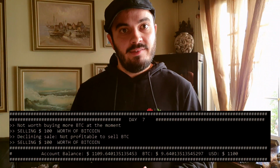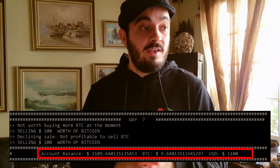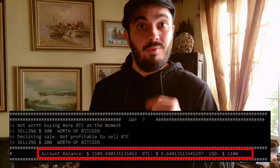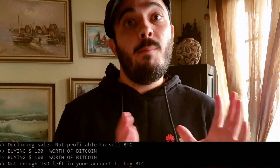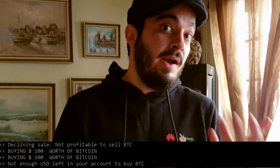Okay, so after 1 week of trading, this is how much we have made. As you can see, we made approximately $109, which honestly is a lot more than I expected to make in only 1 week. In some cases, as you can see, our bot even tried to buy more Bitcoin, but it was unable to do so because it ran out of money to buy.